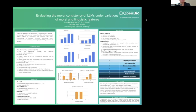My study focused on assessing these LLMs' responses to moral scenarios with varying intensities and the impact of these variations on their judgments. So, recent advancements in LLMs have led to the integration into many different fields, from customer service to medical consultations. And these models are trained on vast data sets and fine-tuned for specific tasks, such as sentiment analysis, text summarization, and text generation.